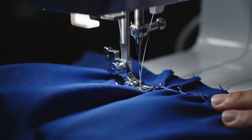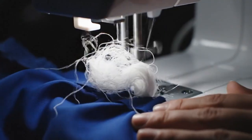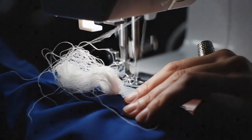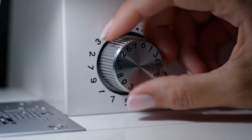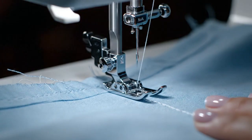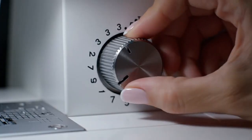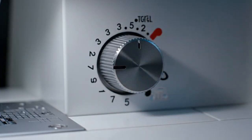Why does this affect your speed? Because wrong stitch length is one of the top causes of seam failure, puckering, and thread nests, and every one of those problems costs you ripping out time. A thread nest, that horrible lump of tangled thread that sometimes appears on the underside of your fabric when you start a seam, is almost always caused by one of three things. The tension is off, the presser foot pressure is too light at the start, or the stitch length is too long for the fabric weight.